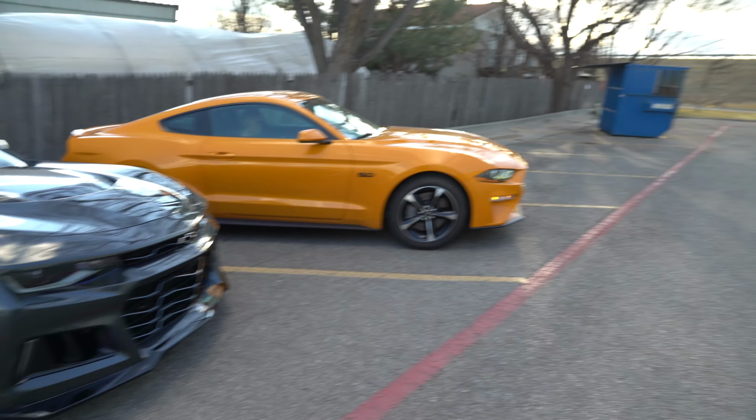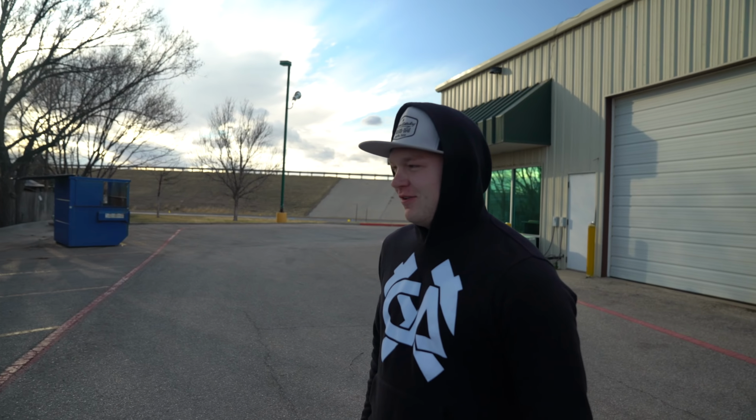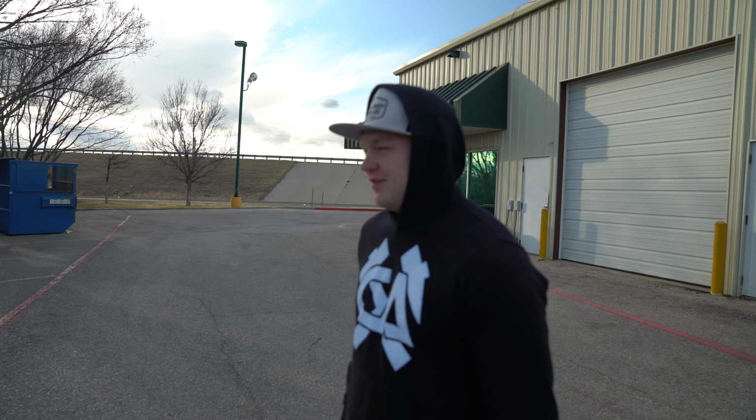'17 Camaro ZL1. Joe, tell them about the ZL1. It's completely stock. It's a 6-speed manual trans. Yeah, all it's got is a Weapon X intake.